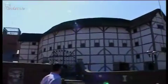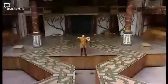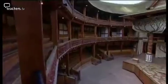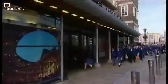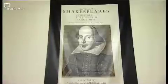Well, making his first entrance of the day is our very own strolling player Matthew Tosh, who went down to the Globe to see a tour and a lively action workshop. All the world's a stage, but at Key Stage 2, it's the globe that matters. And today, Year 6 pupils from Langley Green School in Berkshire are arriving for an introduction to Shakespeare and his world. Act 1, and our budding thespians are starring in a lively action workshop.